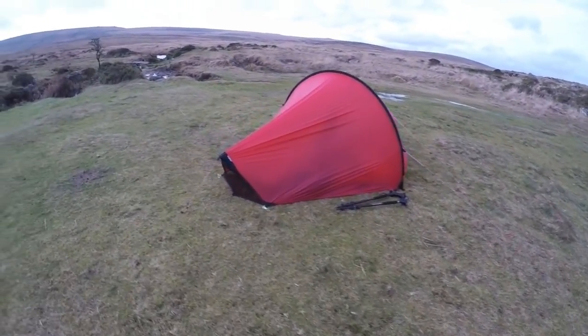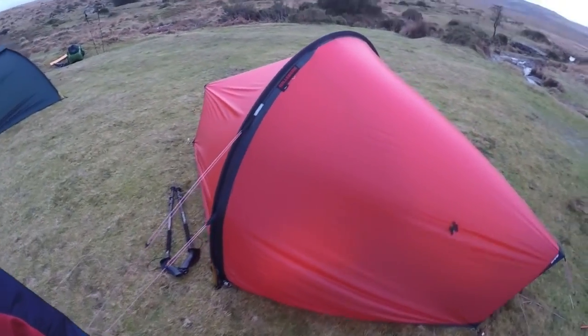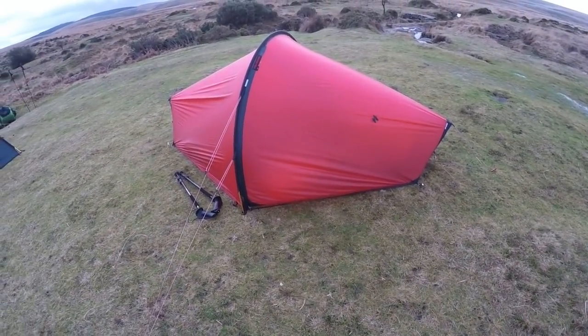So we'll see how this fares. Tonight I do need to sort that out because that's going to drive me insane. That shouldn't be flapping like that. There is a tension strap here. Perhaps I need to play with that a bit. I'll have a look.